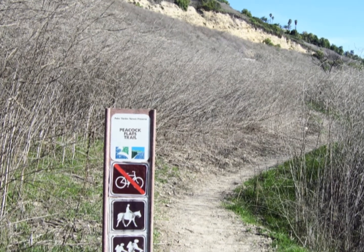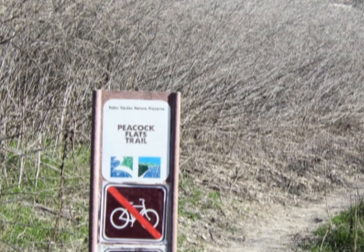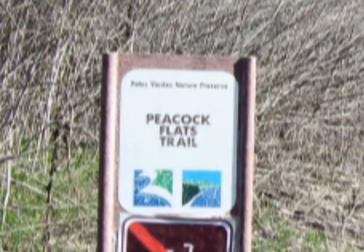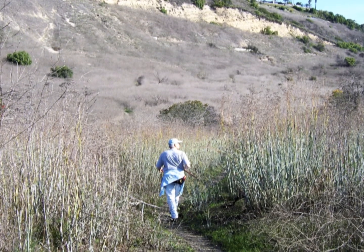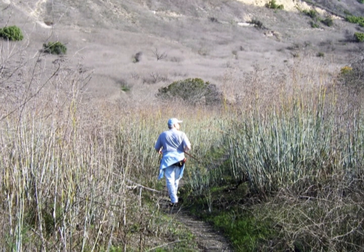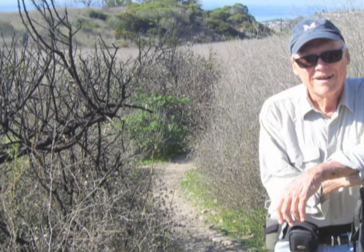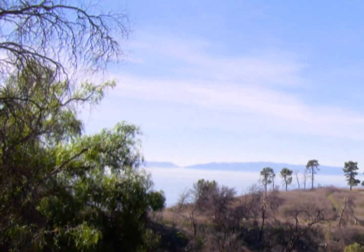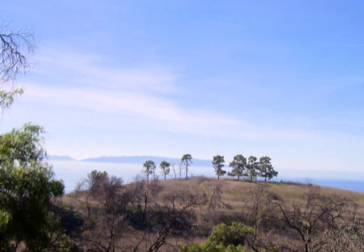Then after going on down to our turnaround point, on the way back we branched off on the Peacock Flats Trail. And here Dale works his way along this trail, although we didn't see any peacocks. And Jack stops for a minute along the way. We can also look across and see the lookout knoll that we had been on.